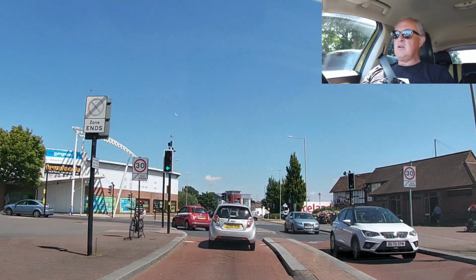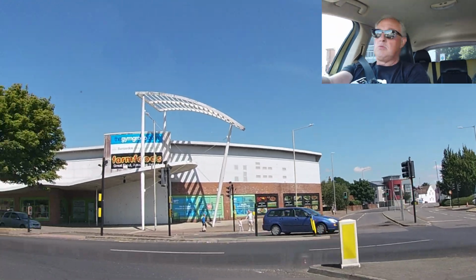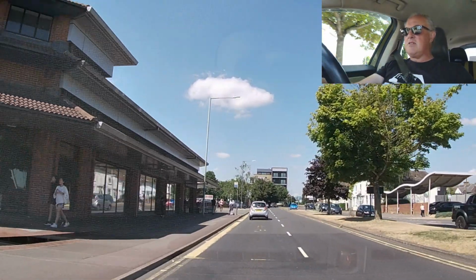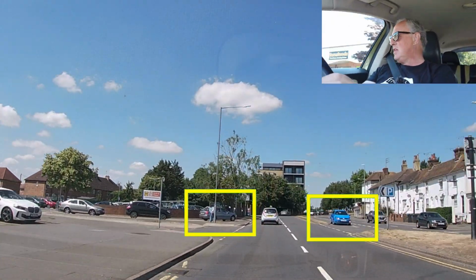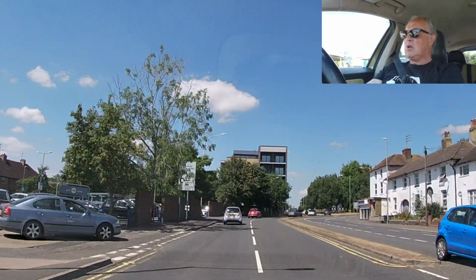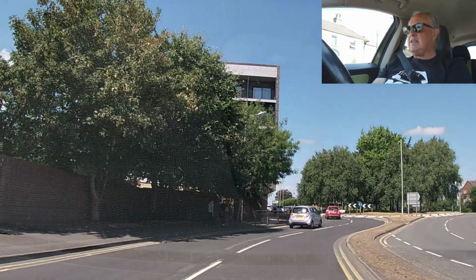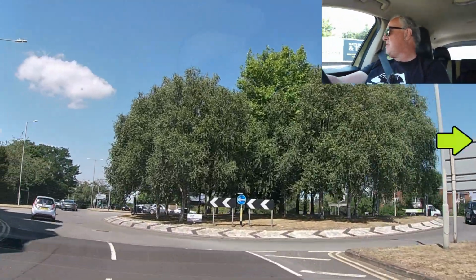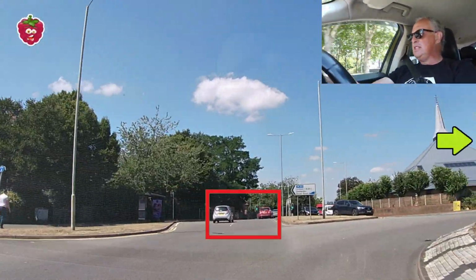Oh, it used to be that I could go straight on. Now they've changed it. So we'll go up around the roundabout just to make it interesting, and then come back down and finish the roundabout. I want to go right at this roundabout, so I'll indicate into my lane. It's all clear. Oh, my pet hate, people who don't indicate. Someone coming round. All those cars going off. 1, 2, 3, 4 didn't indicate.